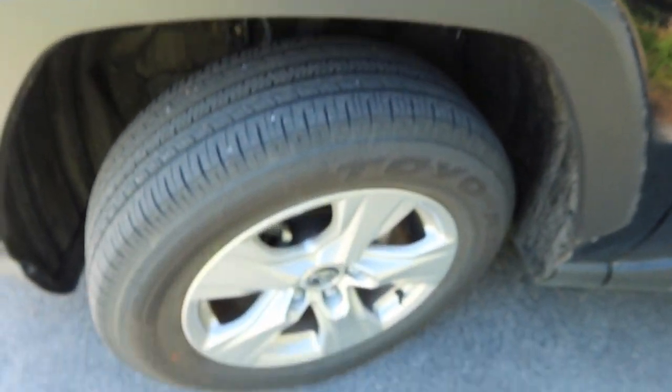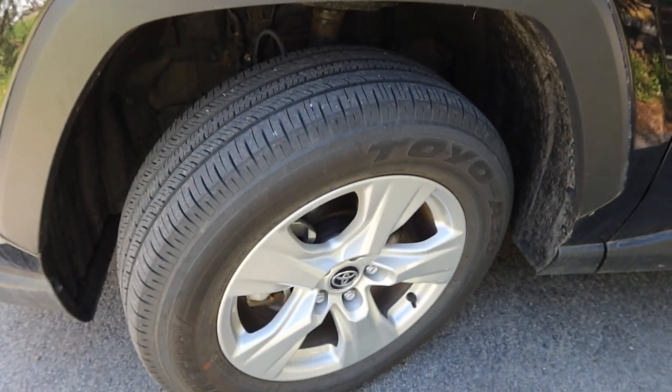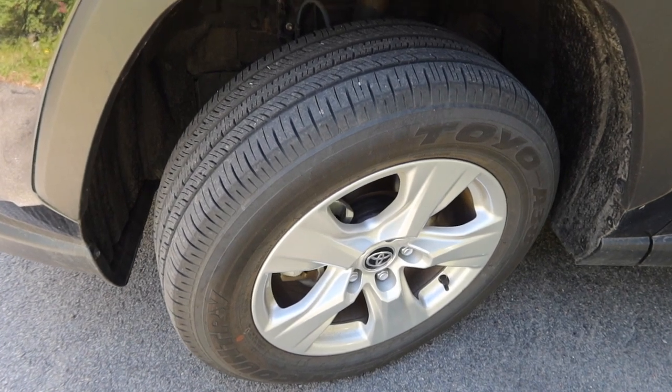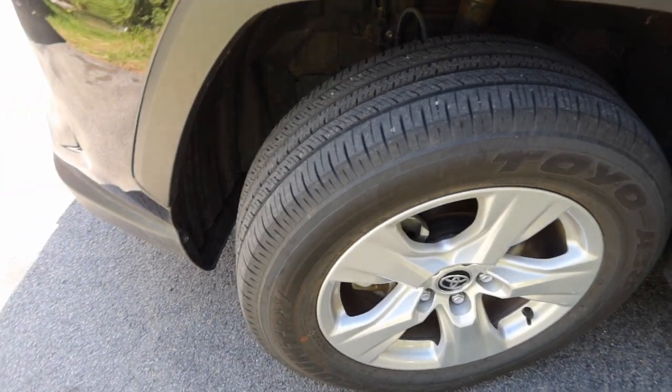The tires are holding pretty well. I do wish they came up with a better set of tires for this car. Those are pretty big, and you can't actually swap them with the Cross Trek. They're just one size a little bit too big. So that's also a small issue here as well.